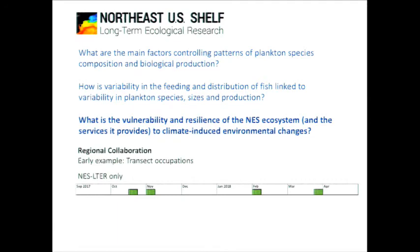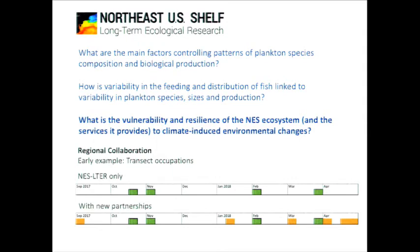Just a very small example of how some of this may be happening already. This is a timeline of LTR-supported occupations of the focal transect that have already taken place. And this timeline shows the added transects that have been made possible by new partners. So other investigators in the region learned about the transect and have opportunistically occupied it to add to a community of observations to help us better understand how the system is changing and how it operates.